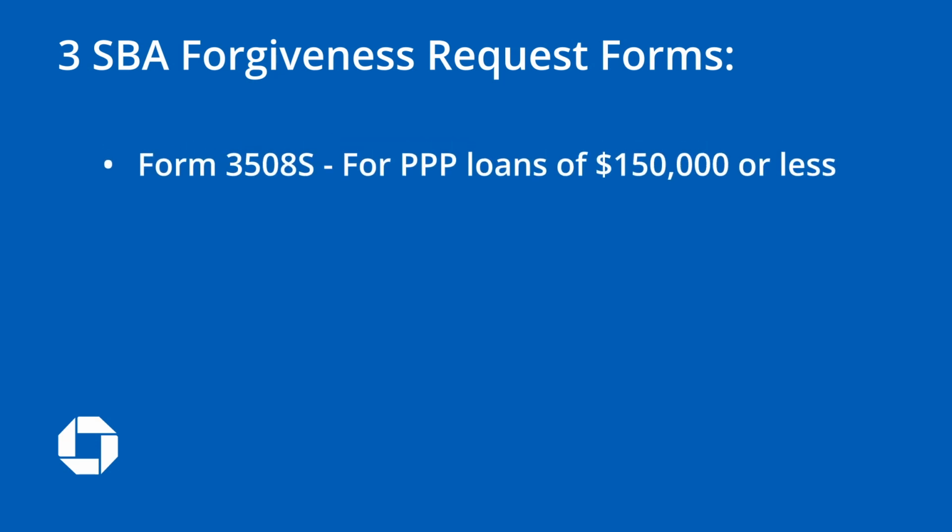There are 3 SBA forgiveness request forms. Form 3508S is for PPP loans of $150,000 or less. Most of you will use this form. Note, for the 3508S, you don't need documentation for your 2020 PPP loan. However, if you're requesting forgiveness on your 2021 loan, you must provide documentation that shows you had at least a 25% reduction in gross receipts.